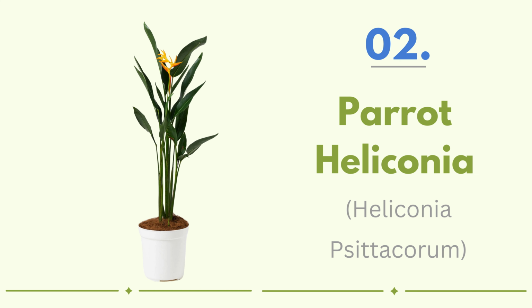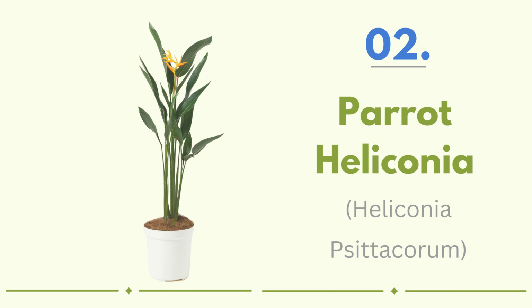These eye-catching bracts aren't just pretty to look at. They're also a conversation starter. Trust me, anyone who sees this plant will ask about it. It's like a tropical bird in plant form. Plus, it doesn't need as much care as you'd think, just regular watering and a good amount of humidity. So, if you're looking for a showstopper that'll instantly brighten up your space, the Parrot Heliconia is a perfect choice.